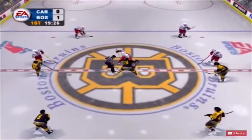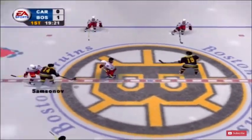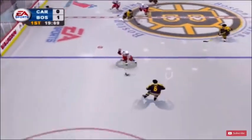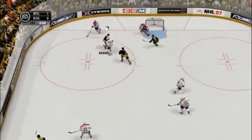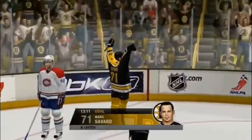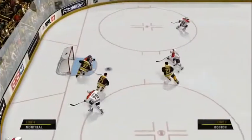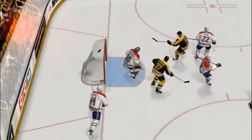Boston with a quick goal to open the contest. The fast offense paid off, and we have a one-goal game. Scored by number 19, Joe. Beautiful use of the bat. The shot stops. Well, check it out, folks. One place, one time, and a rebound goal.